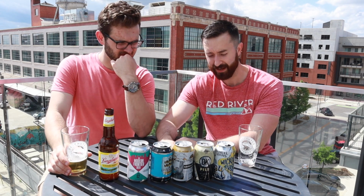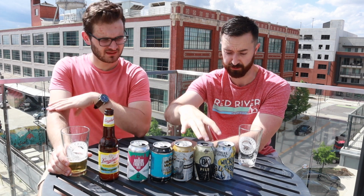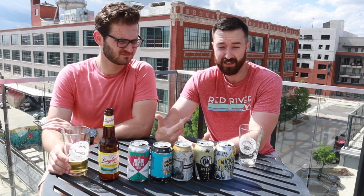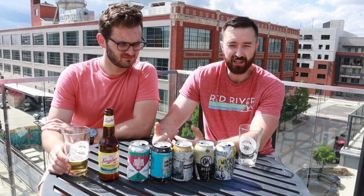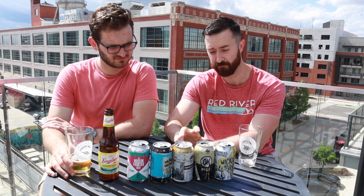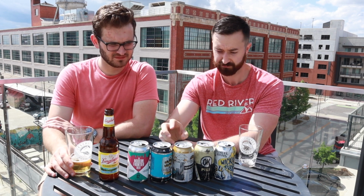I think I'm going to have to go with the OK Pilsner as my first, or the OK Pils as my favorite. It's got kind of an apple juice flavor, so it's really refreshing, especially for a summertime beer. I'm going to go with this one. And my next favorite is going to be this one. They're going to be very close. They're actually kind of similar to me. This one's just a little more fruity.